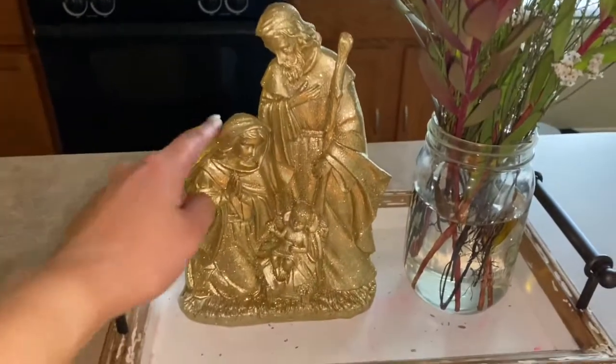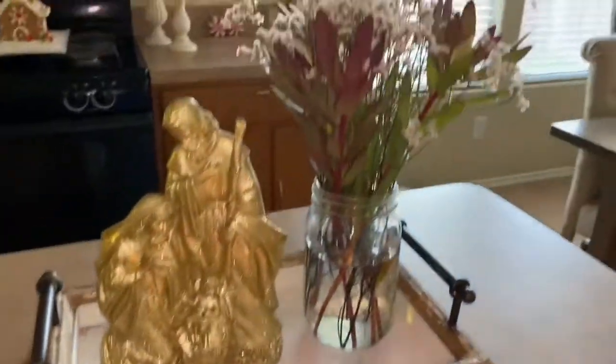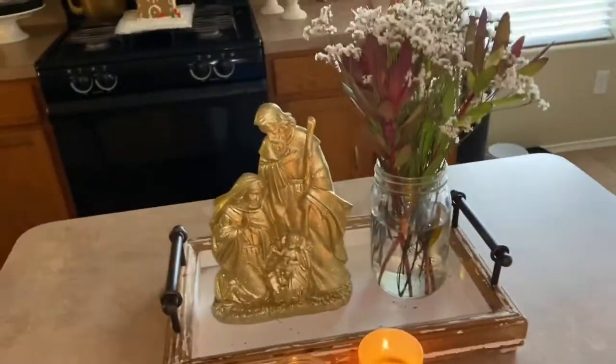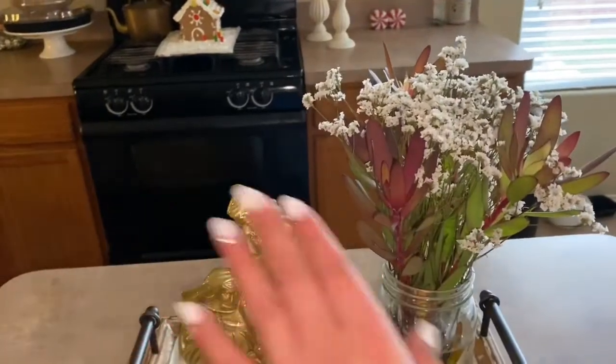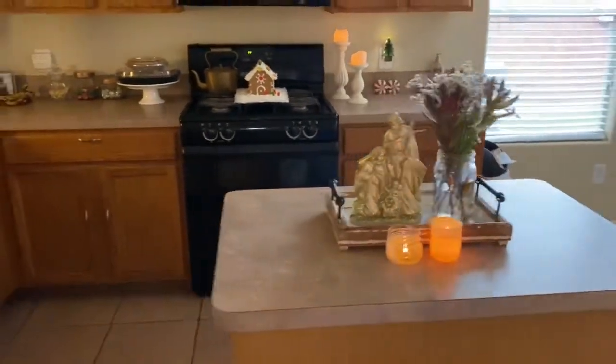And we have this little nativity Jesus. What do you call that? Like a figurine. And then these are some old flowers that my mother-in-law got for her birthday. They were roses, but the roses have already died and she trimmed those off. But yeah, here is our kitchen.